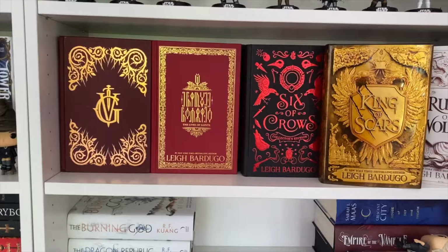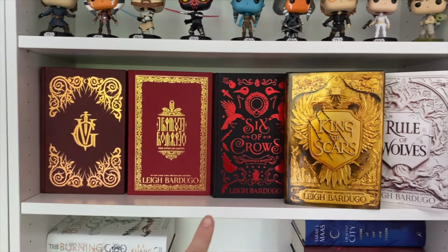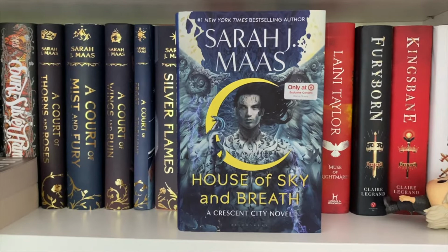Then I have the rest of my Grishaverse collection. So from left to right, we have The Language of Thorns, The Lives of Saints, The Six of Crows Collector's Edition, and then King of Scars and Rule of Wolves, which I have yet to read. I really need to get to those two. Then I have my Target exclusive edition of House of Sky and Breath. I don't remember the extra content that was in this one that made me get it, but I will discover it when I get there, I guess.